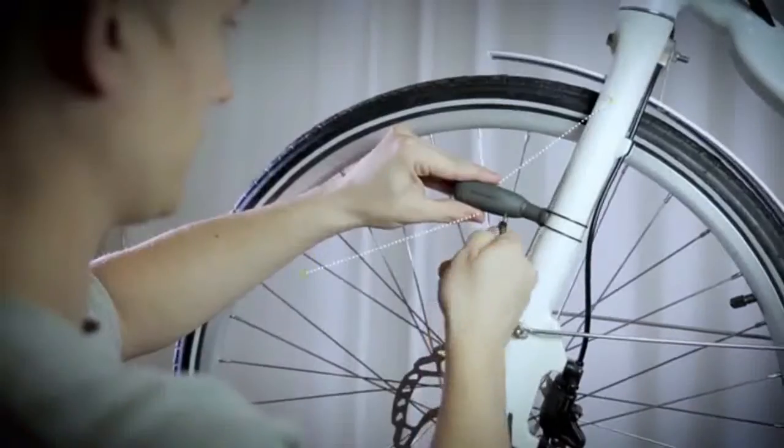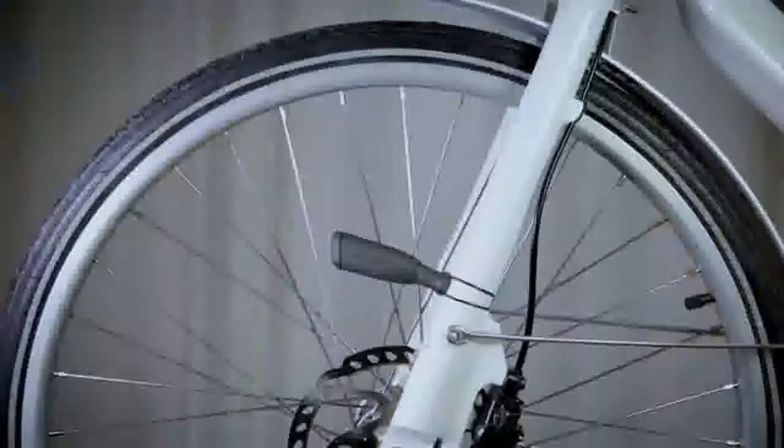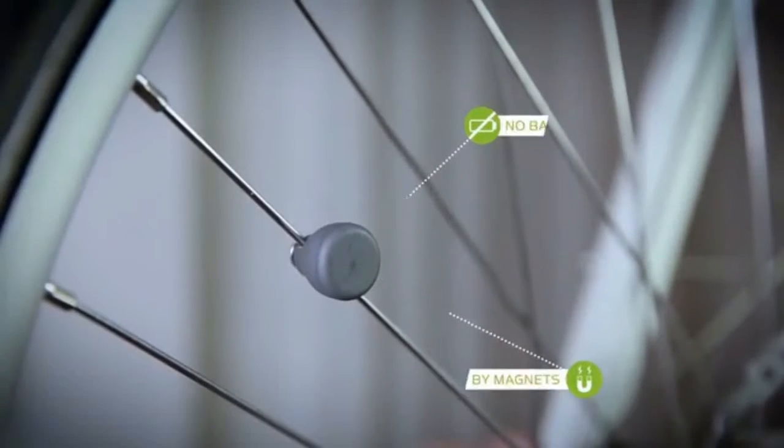Relight CO mounts on your bike in seconds with a new patent-pending mounting system, Remount. The light can be mounted in any vertical position on the stays, and you can easily move it to another bike. The magnet on the spoke has become smaller and more powerful.